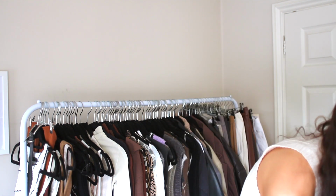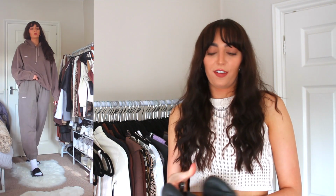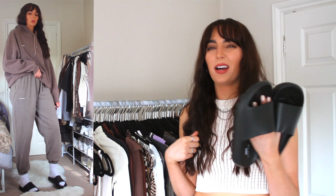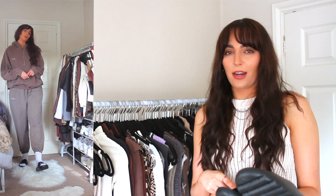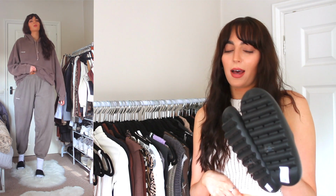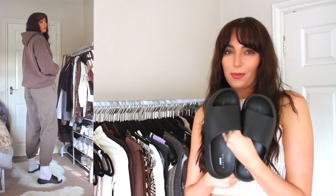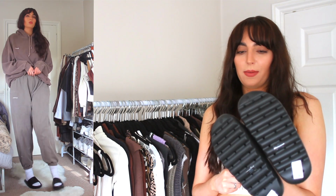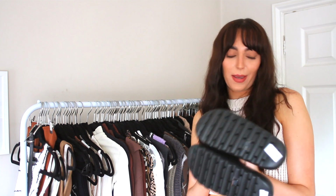I also got them in the black, just purely out of fear that they would go out of stock, but I don't think I like these as much. They're not as subtle. I did see Kendall Jenner in the actual Yeezy ones on her Instagram, and that did inspire me to get the black ones as well. But I'm pretty sure I'm going to be sending these ones back because they look a little bit harsher than the beige ones.